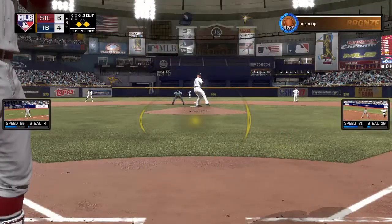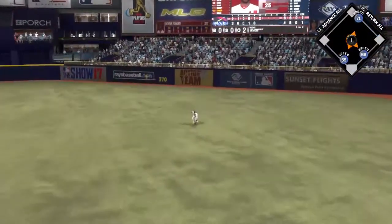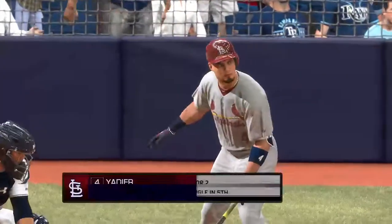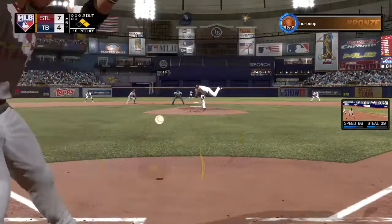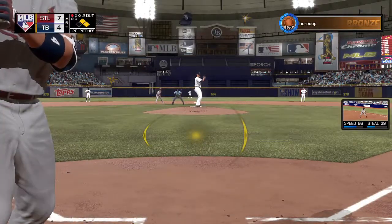Here's Dexter Fowler now. We'll see if he can come through in a clutch spot here. 2 on, 2 out here in inning number 6. And that is into right field, a base hit. And the runner scores from third as they extend their lead. That makes it 7. Number 4, catcher Yadier Molina is in with 2 away as he takes a ball, 1-0.